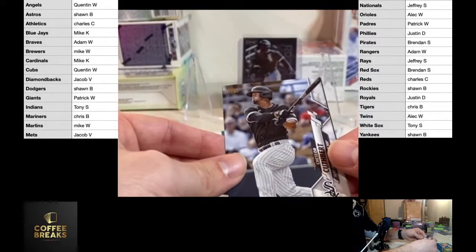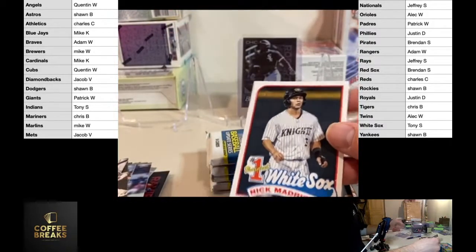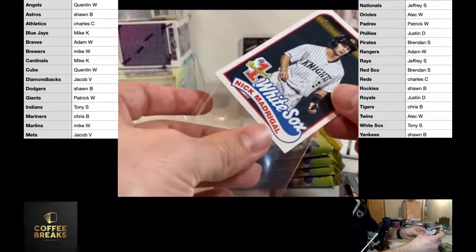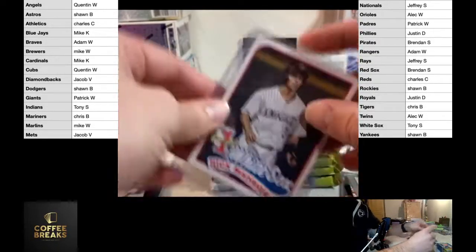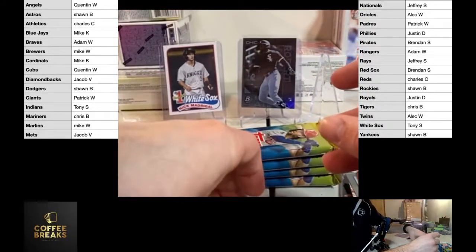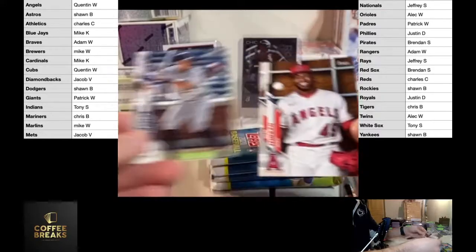It's not that small. It's slightly off. I can notice it. I can notice it enough. It goes off. It's a Madrigal for the White Sox. I don't know if Madrigal will ever be a star. He doesn't seem like he has enough power, but we'll see. We'll see.